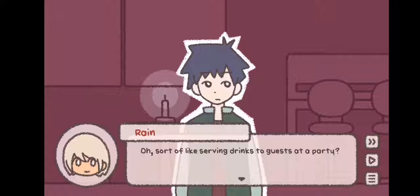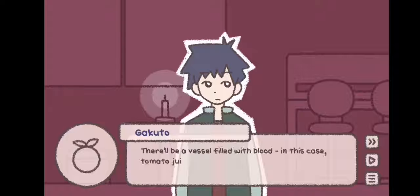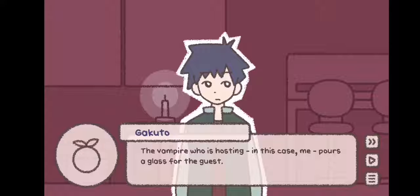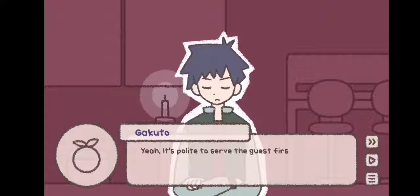Oh, sort of like serving drinks to guests at a party? Well, it's usually a bit more formal than that. There'll be a vessel filled with blood, in this case tomato juice. The vampire who is hosting, in this case me, pours a glass for the guest. That will be me? Yeah, it's polite to serve the guest first. Mm.